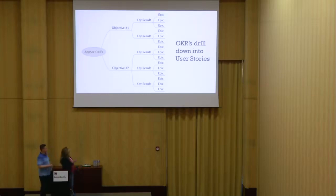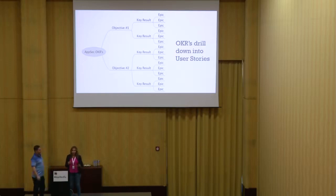Okay, one other thing, in case you think OKRs are abstract, something nice to have, but how do you really use them? We actually use our OKRs. Like John said, we have AppSec OKRs for Q3, and we were in Dublin on Monday. We had a 2-hour meeting with my entire team and sat through each OKR. We looked at the key result, created epics, and created stories out of them.